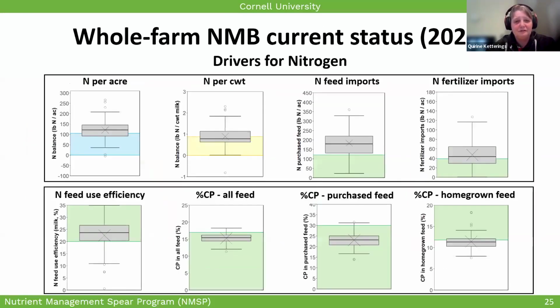When we look at the nutrients, the drivers for the nutrients, we see that the balance per acre for nitrogen is outside the blue box. For per 100 weight, it's in the yellow. We look at the boxes at the bottom, we see feed use efficiency is good. Percent crude protein on all feed is in the green box. Crude protein in purchased feed is in the green box. We see crude protein in homegrown feed on the low end, driven by the fact that the animal densities are higher, and therefore the farm needs to import more feed.